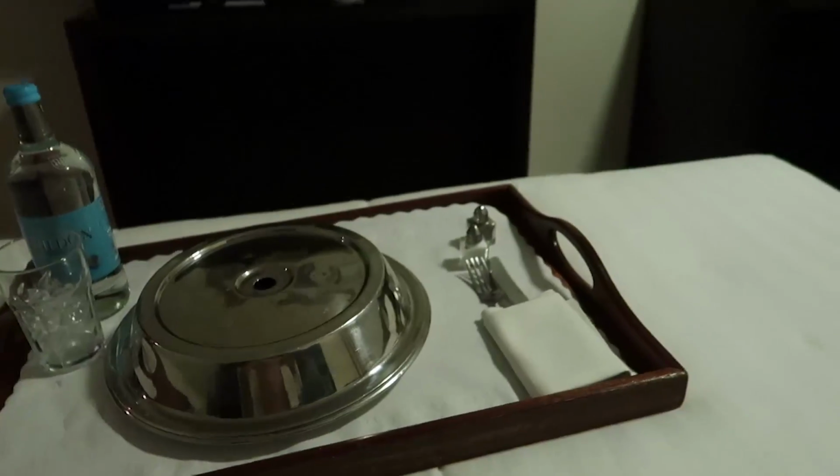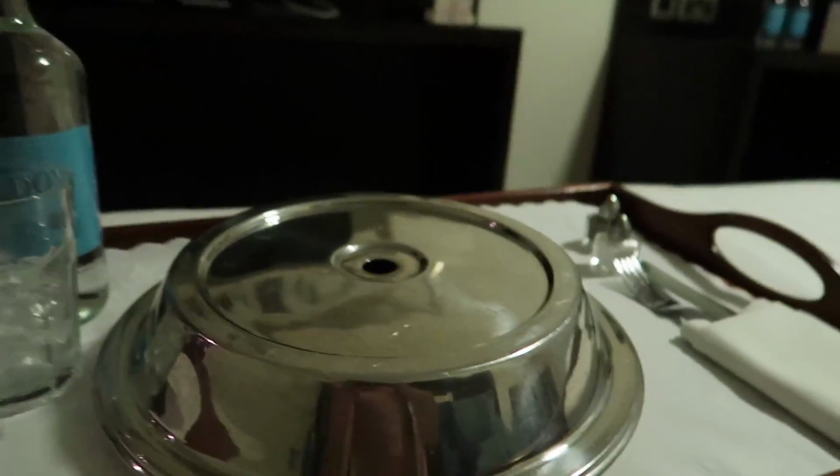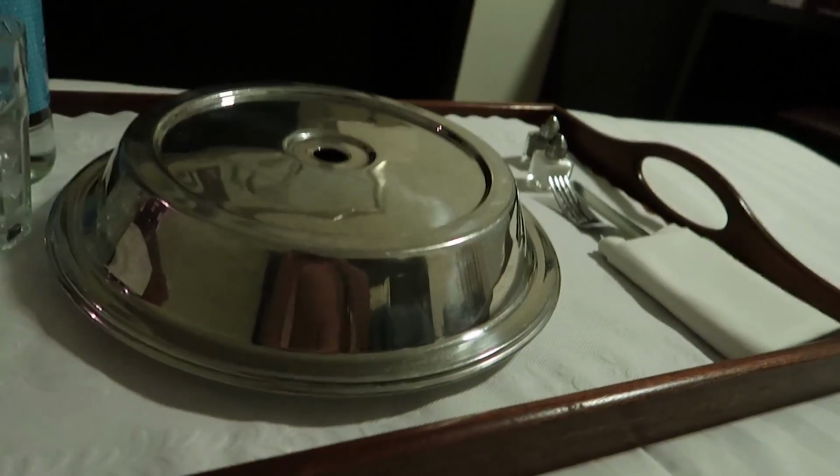Right, guys, in my hotel room now. Just got some room service. It's a late night. We're going to eat this, get up in the morning, go again for another Wembley Cup shoot day. So I'll see you then.